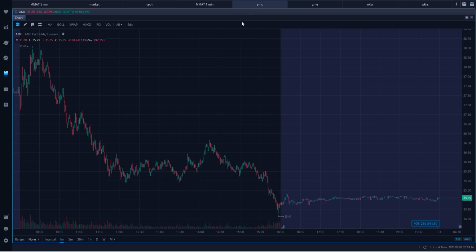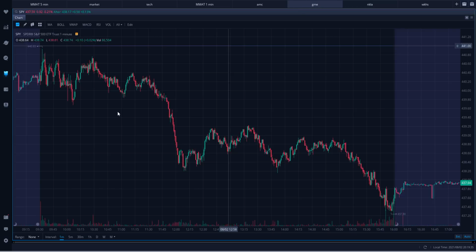So what you have in front of you is AMC. Up in the morning, and then laddered down. Consolidation, laddered down. GME. Up, not quite like us, but close. Severe ladder down, consolidation, ladder down. Okay?